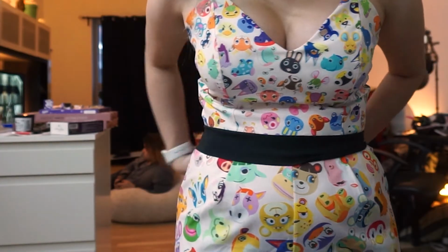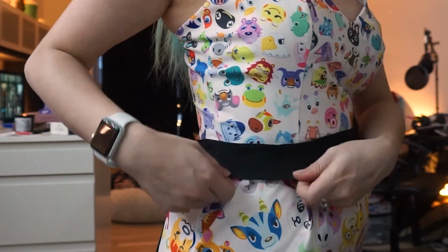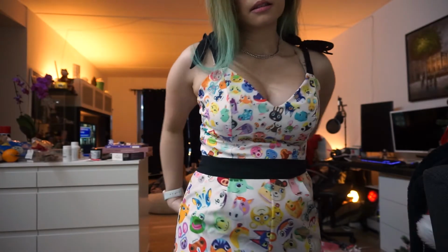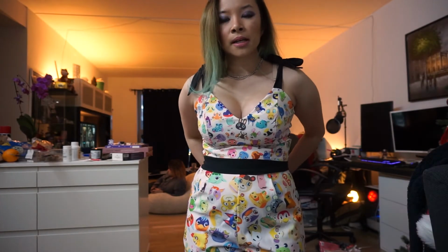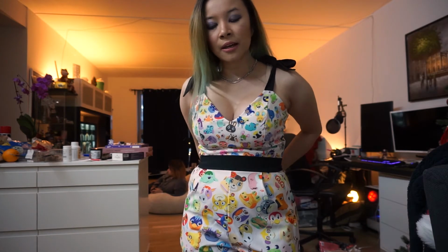The downfall with that is they do not have any loops or belt holders, so I might sew something in so it stays, or I might tack it down so I don't lose my belt. I generally have a problem with that. This is also one of those things where you cannot machine dry. You must be careful about that. Overall, I have to say I am very impressed with this print job. There are pockets, it fits nicely.